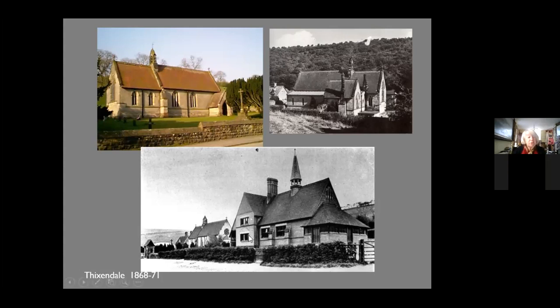And not only was he commissioned to build the church, but also the schoolhouse and the vicarage. So it makes a whole ensemble there, and the Lich Gate. So the whole lot goes together.